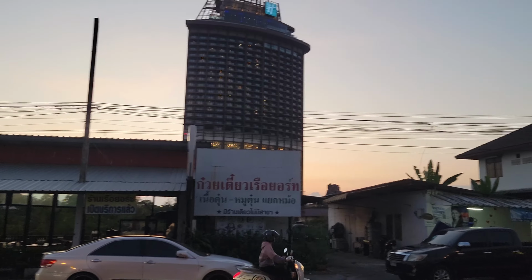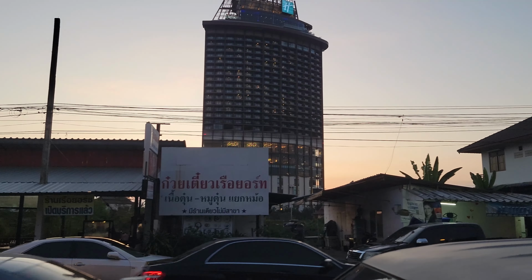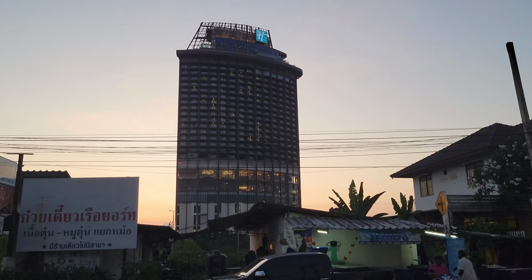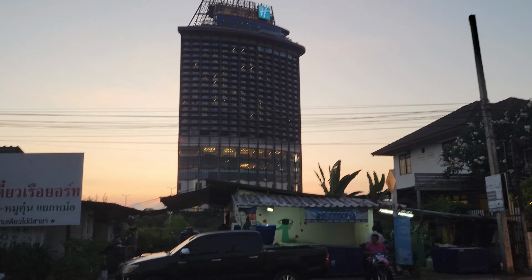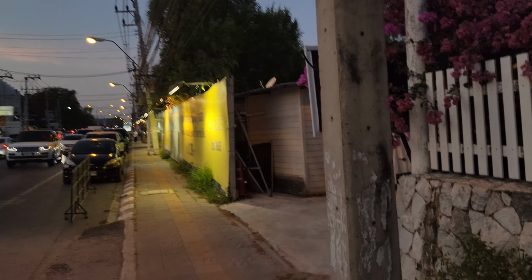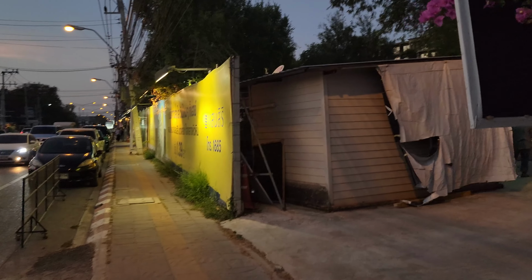So I know I showed you the map a little bit ago where we are, but an easier way to even find it is that's the big Holiday Inn on the south side of Hua Hin. And we are just to the east of that. So that will be your big landmark if you're looking for how to get here.